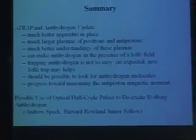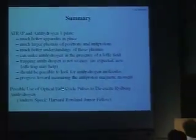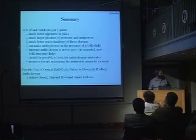Okay, there's my summary, and I'm going to quit here and ask Andrew to come up and just finish off for a few moments. The antiproton and hydrogen update: I went through all of these points, I won't say them again. Andrew is going to talk about the possible use of optical half-cycle pulses to de-excite Rydberg antihydrogen, which is an effort taking place in his lab.